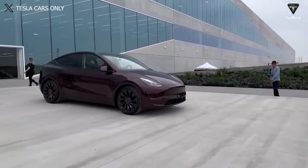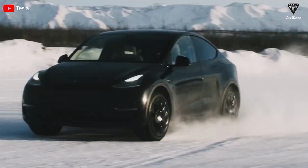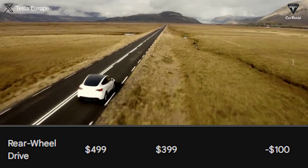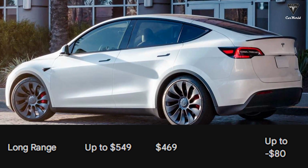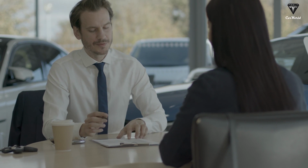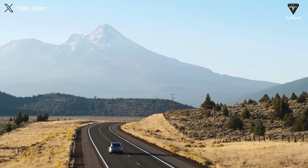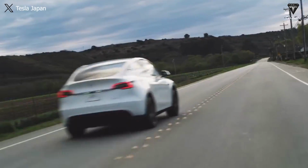This substantial $100 reduction applies to all versions compared to the original lease price, making it a seemingly good opportunity not to be missed. Specifically, the leasing prices have been reduced as follows: the RWD version from $499 to $399, long range from $549 to $469, and the performance version from $629 to $539. These incentives create an opportunity for customers to lease and experience the vehicle before making a purchase decision. It's worth noting that these prices are for a 36-month lease with 10,000 miles per year and don't include potential savings from fuel and maintenance.